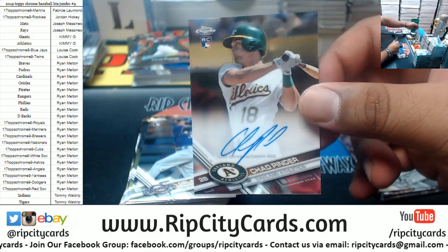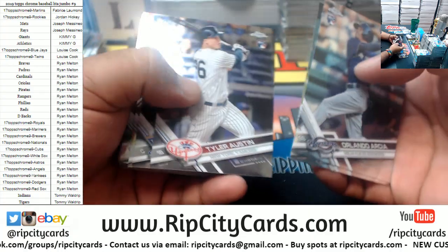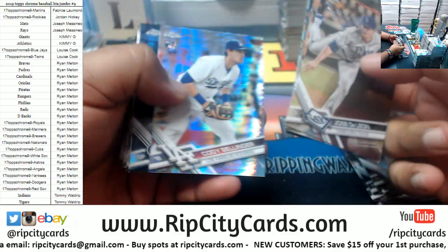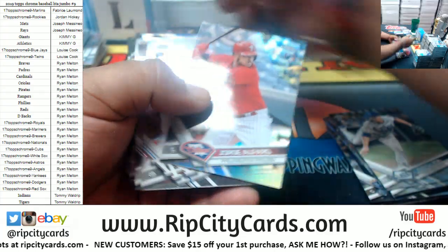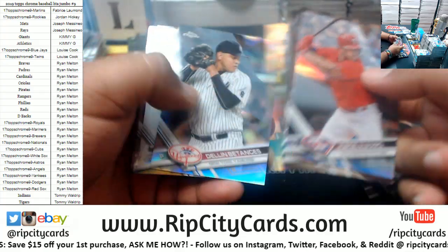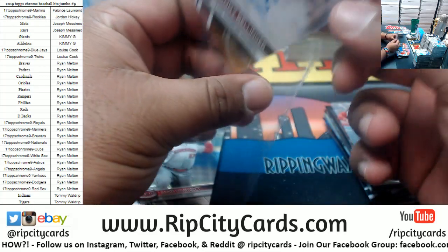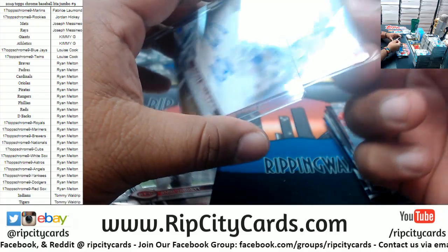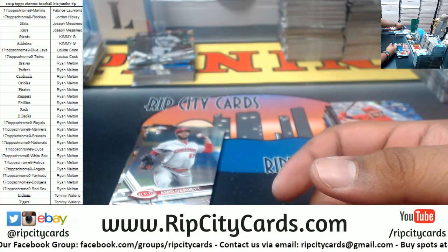Chad Pinder, A's autograph. Chris Davis, A's negative. Another Bellinger? Nice. This one is gold. Two Bellingers in a case. This one's numbered 40 of 50. Hey, man, you know, when you're hot, you're hot.